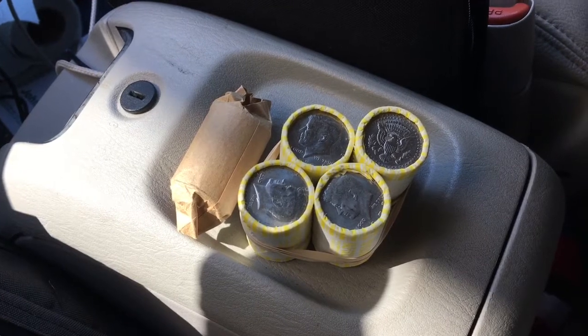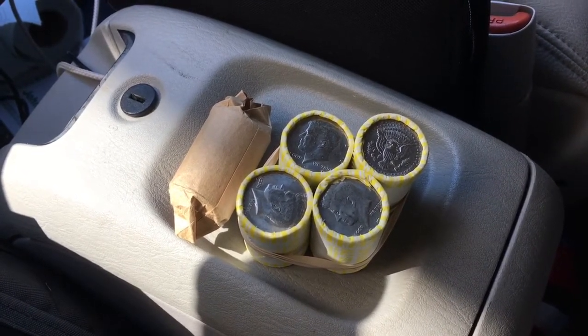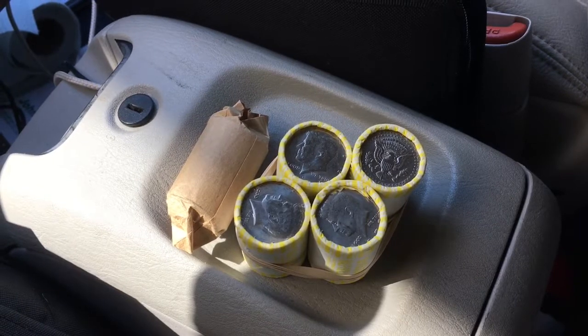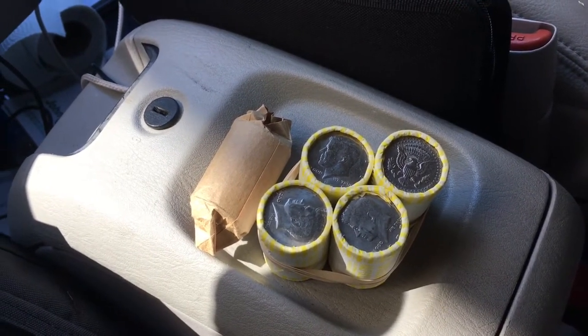I went back to that bank that I mentioned in the last video and got the $50 that they had. I didn't know that it was going to be mostly bankrolled, but that's okay. Hopefully we'll get some silver today, and I got my daughter with me in the car.